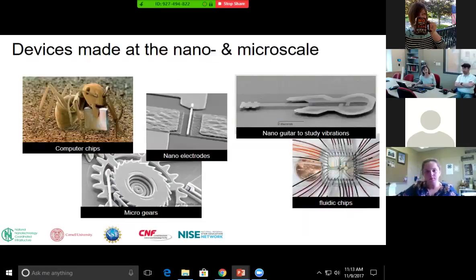Devices are also made, and that's where we come in. This is the CNF. We make things. So this nano guitar, which is the size of a bacterium and actually has strings that work, was made here. So that's the kind of stuff we're doing. We will make nano electrodes. We will make micro gears, we will make microfluidic chips, and these chips are all smaller than an ant.